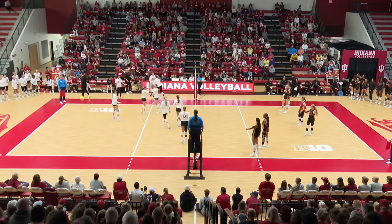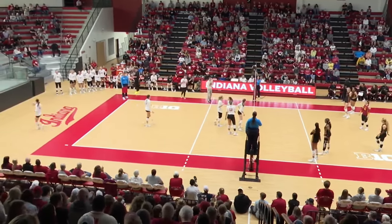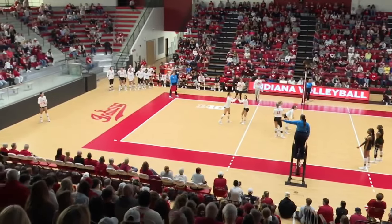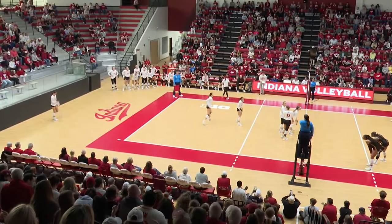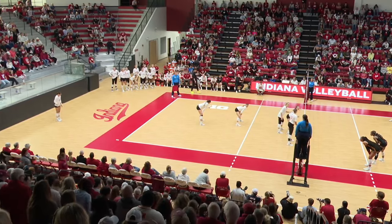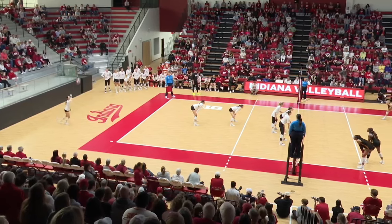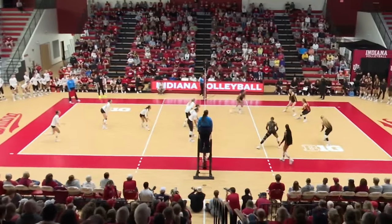And they're going to get Kenzie Daphne in to serve, which is huge. Their serve specialist will be on the floor for as long as this serve allows, trying to get the Hoosiers back in this one and ahead in this first set. 23-22 in favor of Southern California, as Daphne will fire it over.